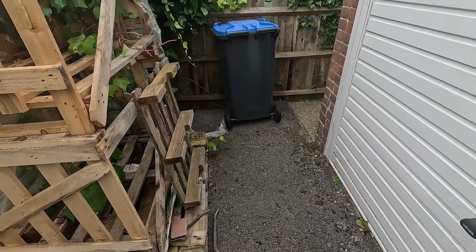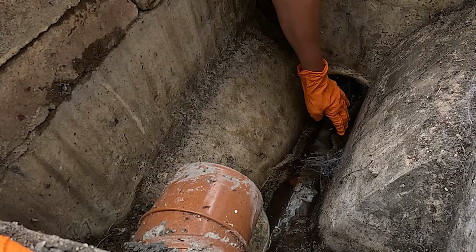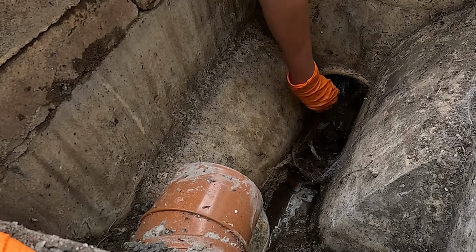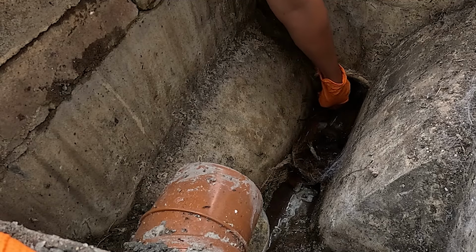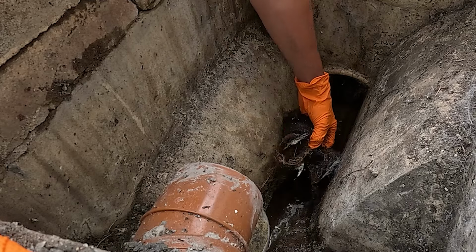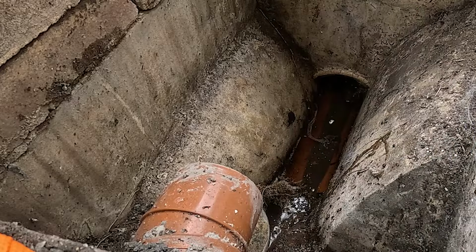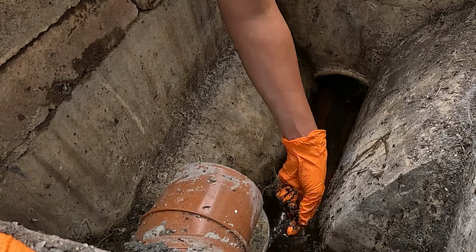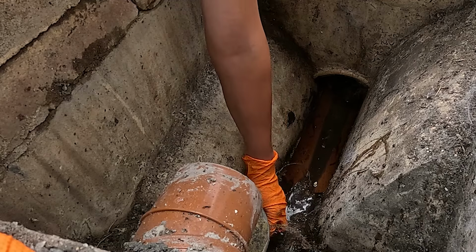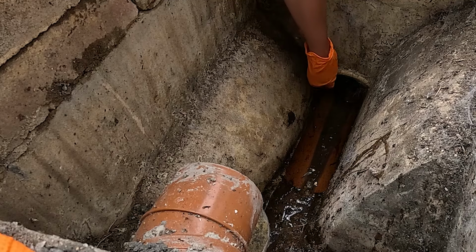Yeah. Sounds really, really excited. With your hand. Roots. Are they coming up? All right. Yeah, it's actually coming up through the sides. Is it? It's not down the run, it's here.